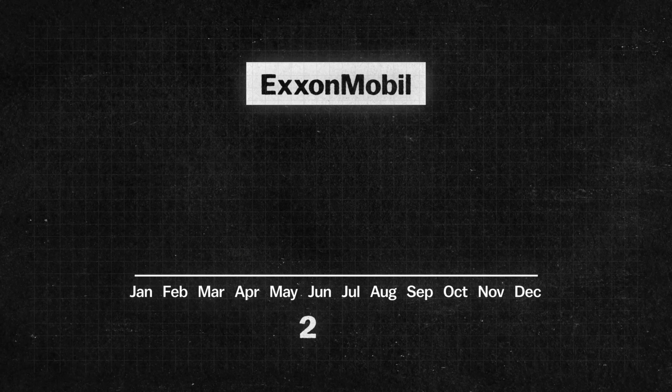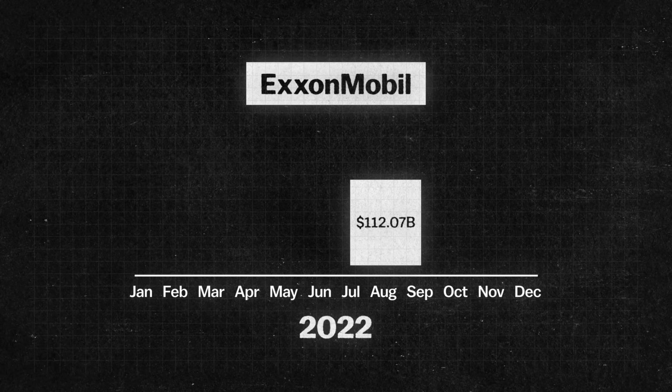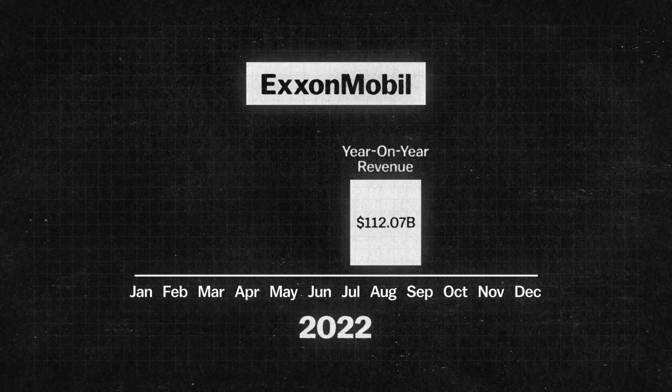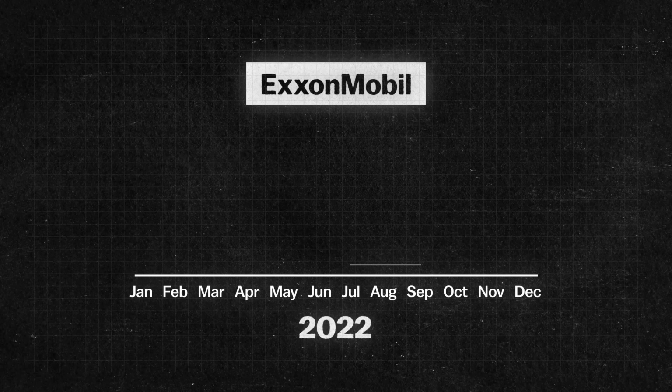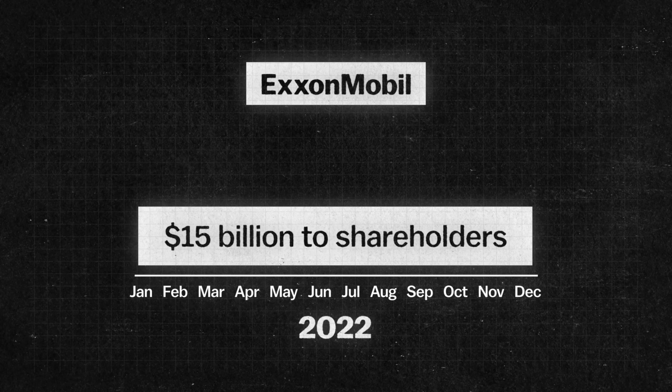So let's apply fundamental analysis with ExxonMobil, the world's largest publicly traded oil and gas company. In the third quarter of 2022, they reported $112.07 billion year-on-year revenue, beating its expectation by $9.11 billion. Within the same year, the company gave out a further $15 billion in dividends to their shareholders.